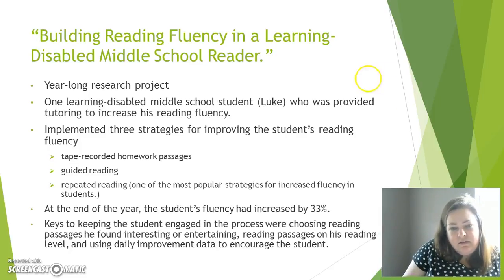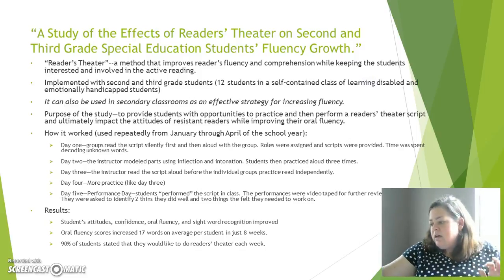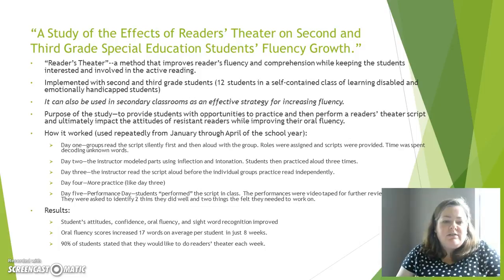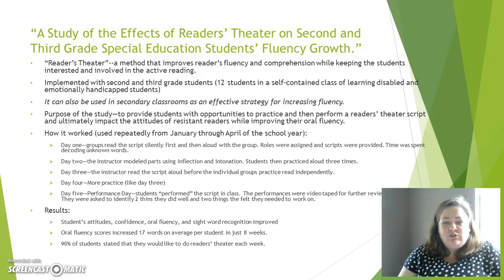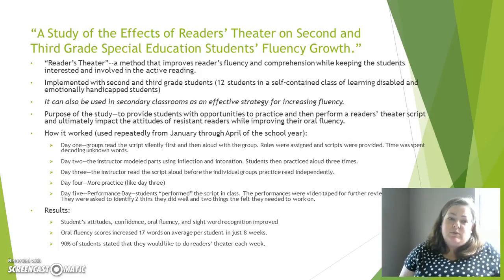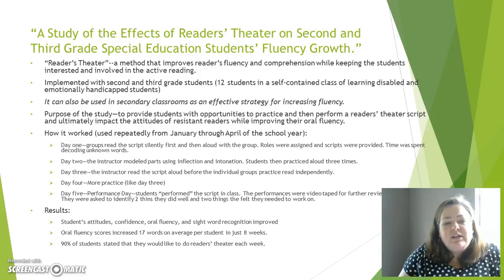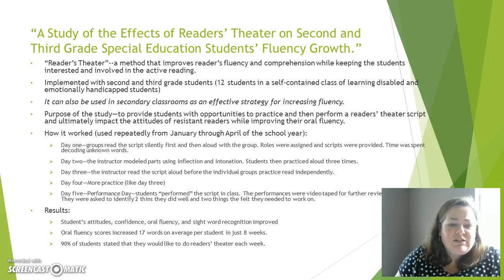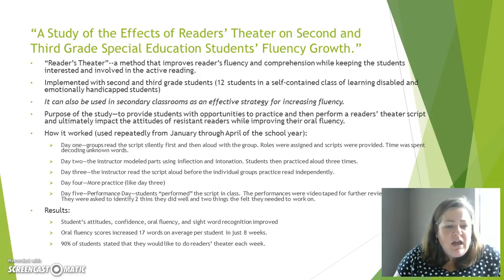Okay, so the next article I read primarily had to do with using reader's theater on second and third grade special education students to increase their fluency. Reader's theater is a method that improves readers' fluency and comprehension while keeping the students interested and involved in the active reading. Implemented with second and third grade students in this school, 12 students in a self-contained class of learning disabled and emotionally handicapped students.